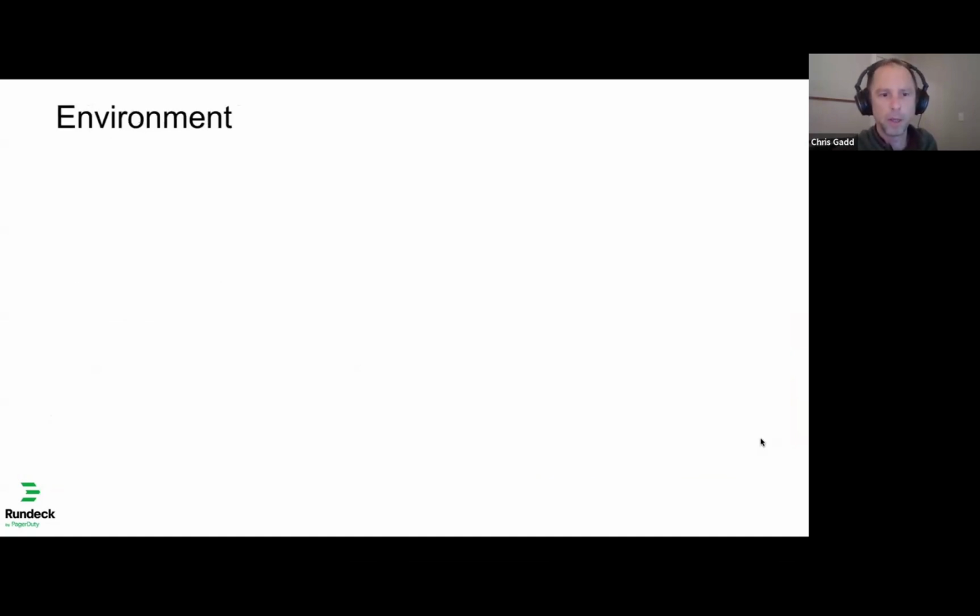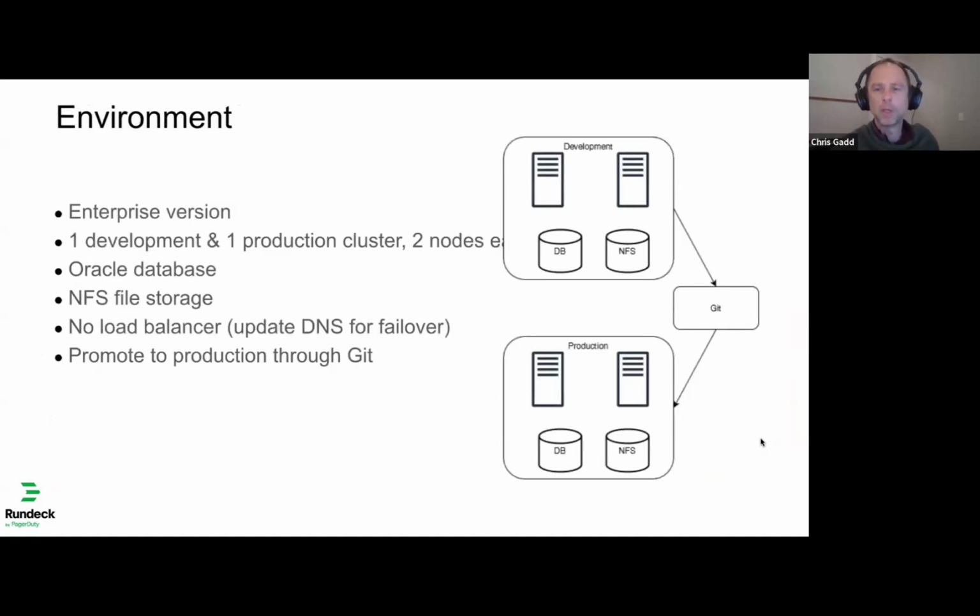Right, so a little bit about the environment we run. As mentioned, we're on the enterprise version. We've got a development cluster as well as a production cluster, both 2 nodes each, with the Oracle database for the Rundeck database and network file storage. We don't use a load balancer. Our support team has suggested we should. But for us, if one of those nodes goes down, we're a network team. We go to the person that runs DNS and say, please update DNS, and she does it, and it's done in 5 minutes. So whatever.